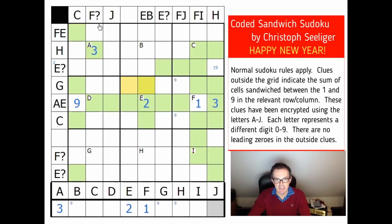And immediately, this part of the puzzle wasn't too difficult for me. I immediately honed in on the E here. You can see that this clue is a 2 and then possibly a 0. I guess that's the minimum it could be. But now I can rule out this square from being a 1 or a 9, because I know I'll need at least a 3-cell sandwich to make 20.